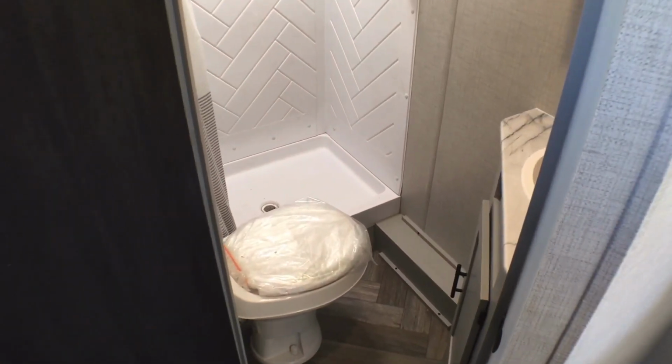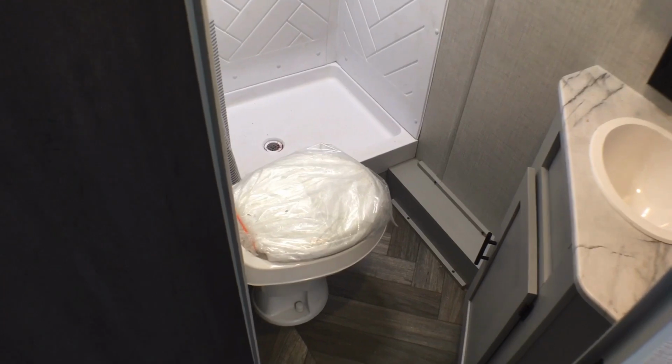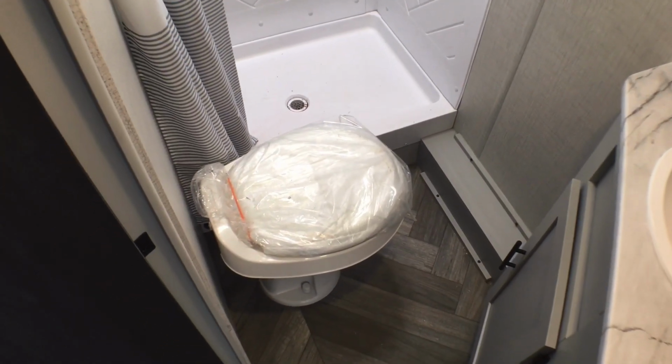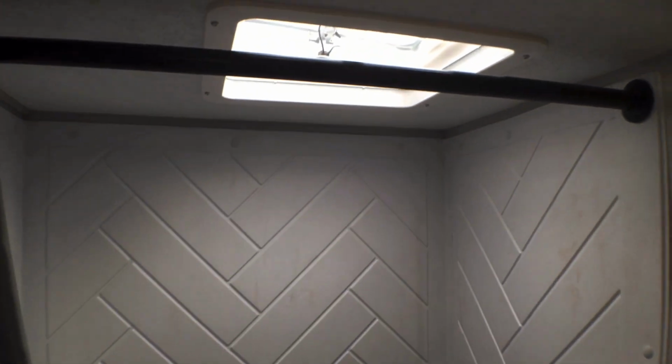So alright guys, as we step into the bathroom, this is a very simple but very effective bathroom. So as you can see, you have plenty of room around that toilet. That is a plastic toilet, and normally I would say I would prefer a porcelain toilet, but with the limited cargo capacity on this trailer, I'm okay with that. You can see you have a nice 30 by 36 inch shower with the ABS shower surround, which is very nice. You are also going to have the combination vent and skylight, and that is a powered vent as well.